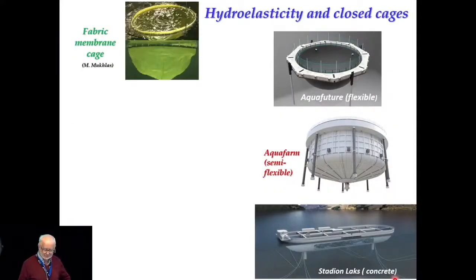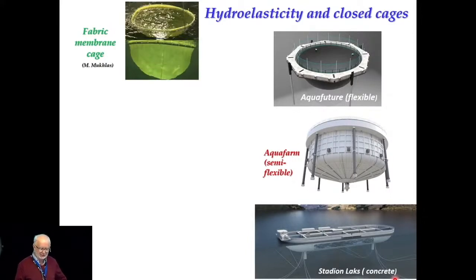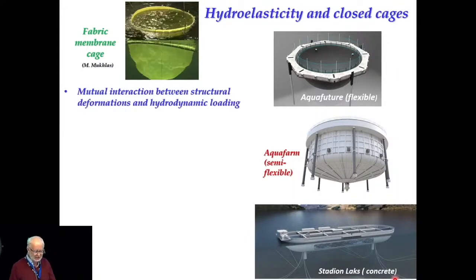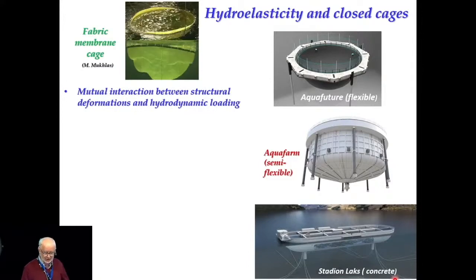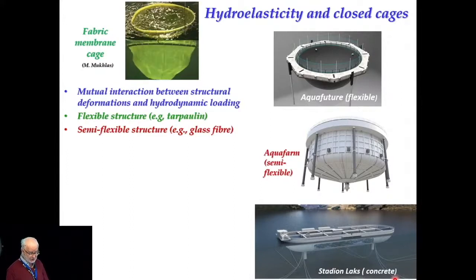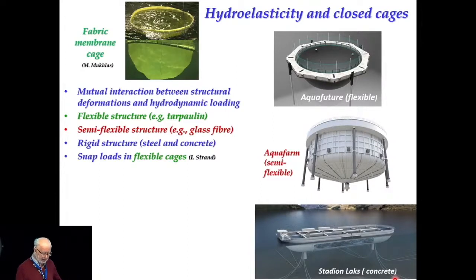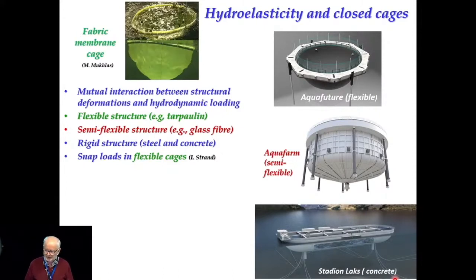So here is a picture of different types of it, and I want to get into hydroelasticity. That means basically that we have a mutual interaction between structural deformation and hydrodynamic loading. And then we have different types of structures: flexible, semi-flexible, and rigid. I had a PhD student together with Asgeir, and she set up a numerical model. It was idealized, but you saw that snap loads can easily become a problem in flexible cages in reality.